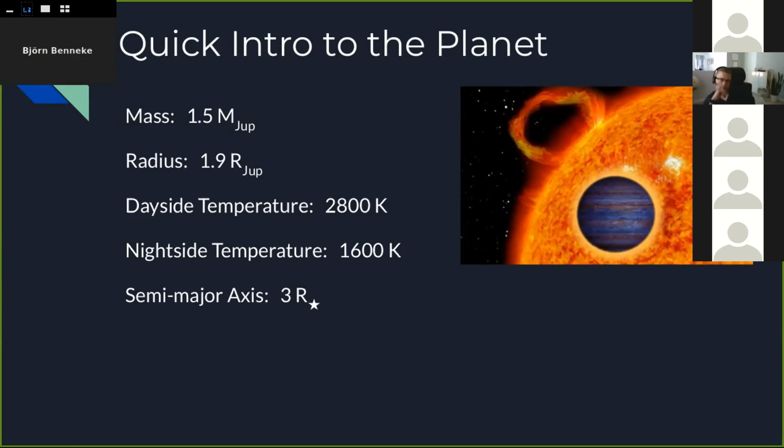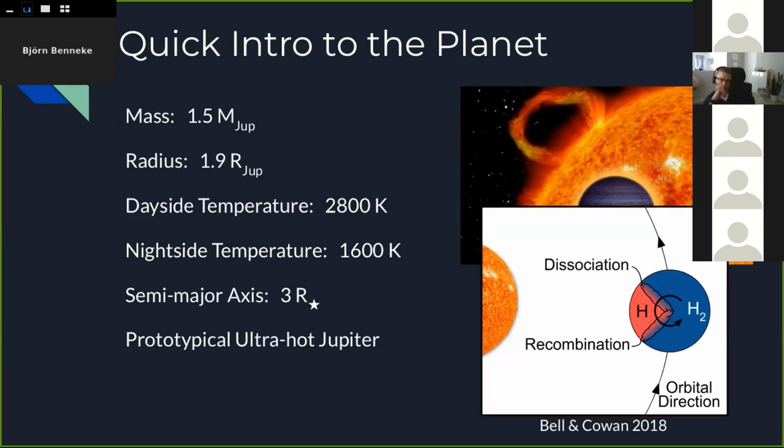And it's the prototype for a class that we've recently realized of exoplanets of ultra-hot Jupiters, not just hot, but ultra-hot. And these are planets that are so hot that their day sides, these planets are primarily made of molecular hydrogen, but when the molecules get to 2,800 Kelvin, they thermally dissociate and become atomic hydrogen. And so on the day side of the planet, you have something that's more like a star, and on the night side, you have something that's more like a traditional planet. And this can cause all kinds of unusual things.